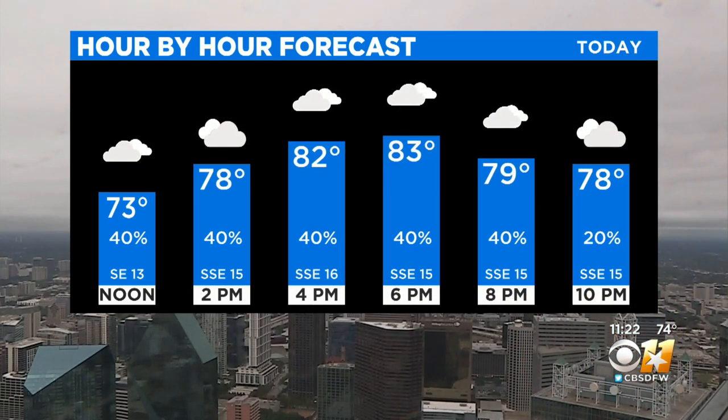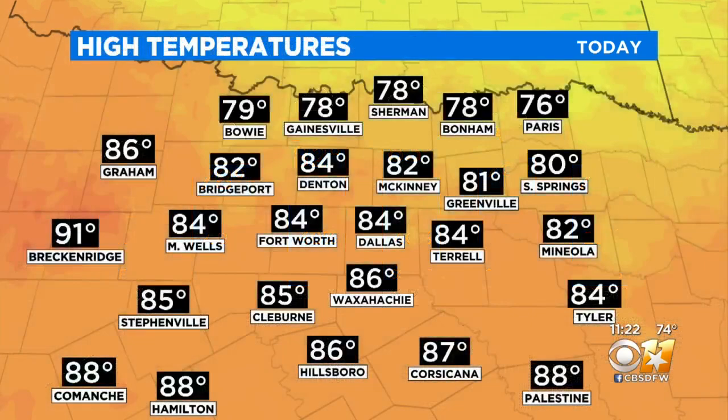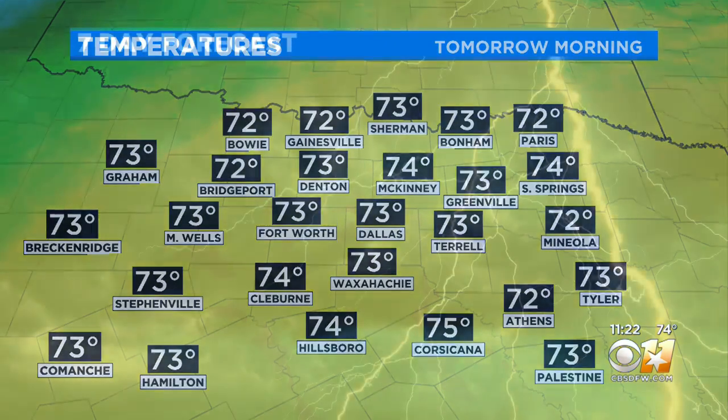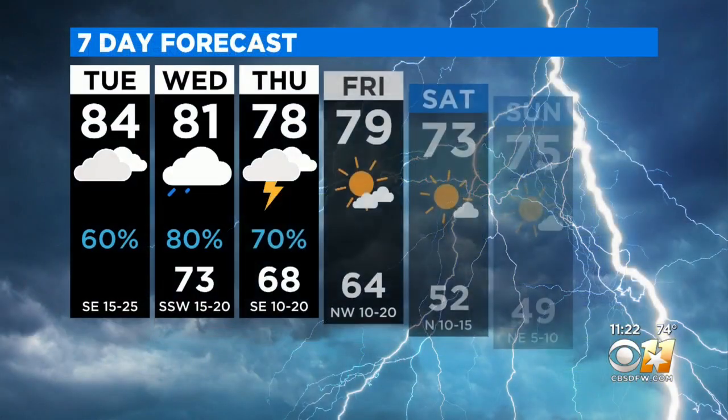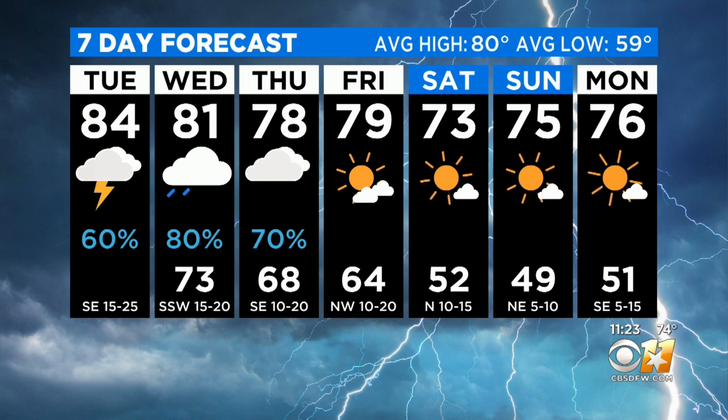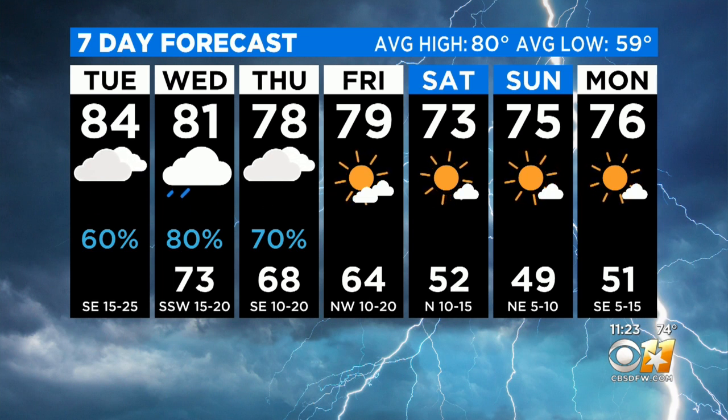So your hour by hour forecast brings temperatures up into the low to mid 80s by 4 to 6 o'clock. We're looking at 84 in Fort Worth, 84 in Denton and Dallas. Tomorrow morning we will start off a bit warmer thanks to some strong southerly winds in the clouds in the area. And then by Friday, look at that, 79 degrees. The sunshine is back over the weekend. It's going to be beautiful for any of those outdoor activities.